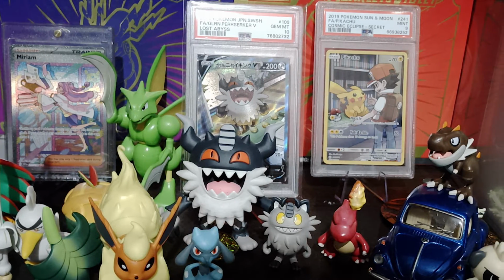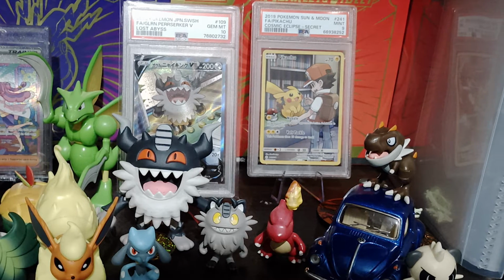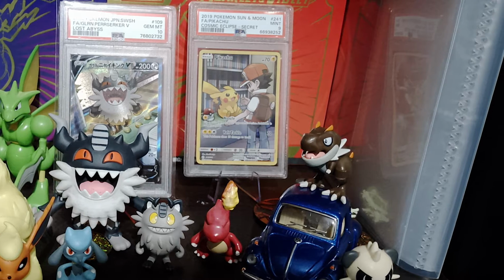Hawlucha, one of my faves. Plus you got the Riolu in there. And then on the far right, I don't know why, but I just love seeing Tyrunt on top of that beetle. There's something about it, I just love it so much. So thank you, Patricio, for sending in that photo. Very interested to see your collection keep growing over time.